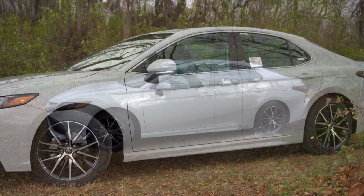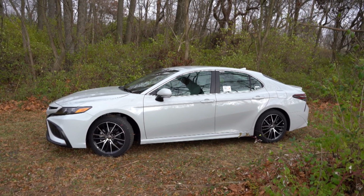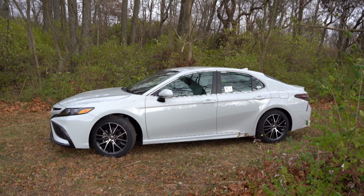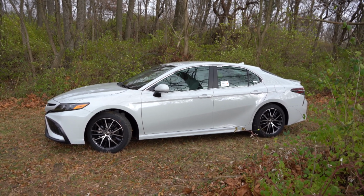But definitely, I love this side profile. The C-pillar specifically, to me, has always looked like a Saab, which I love. I always like the design of Saab. So anyways, that pretty much rounds out the side of this one. Let's now go ahead and make our way to the back.